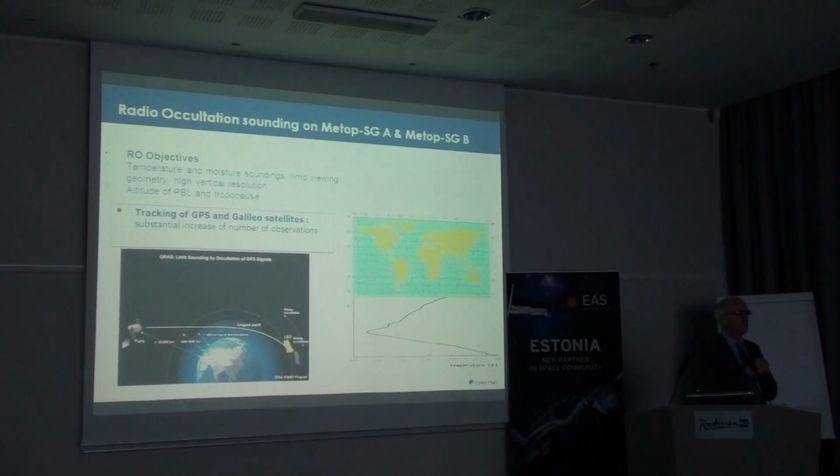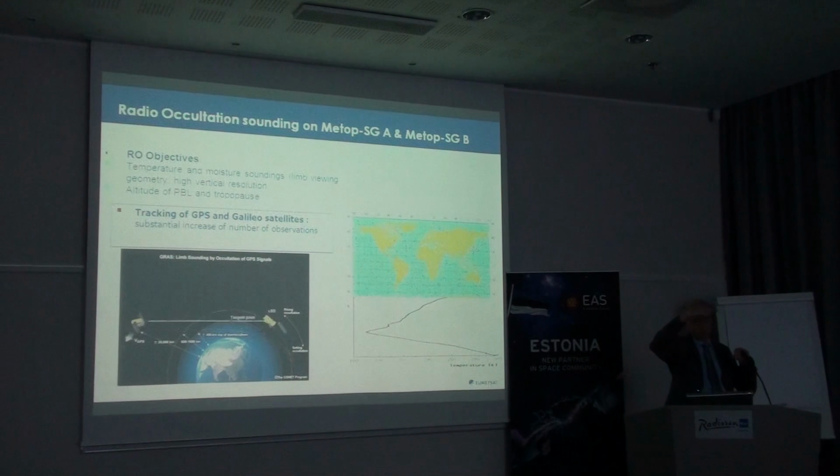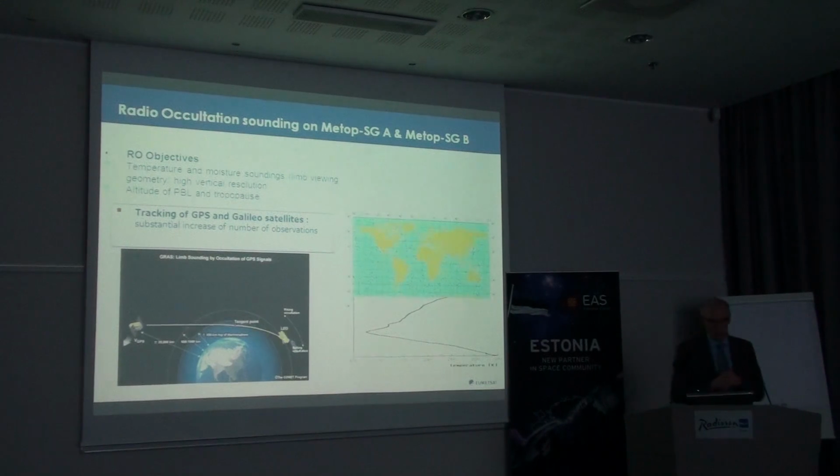it goes through the atmosphere. The atmosphere bends this line. It's called the bending angle. And the bending angle is proportional to the temperature and humidity within this area. So when it goes down through the atmosphere, you get a profile of temperature and humidity in that area. And the interesting thing is that these measurements are bias-free. Other instruments you have to calibrate, these measurements don't have a bias. So it's called radio occultation, which for 10 years is very important and used on several satellites. Most of the satellites have it already now, and you are using that.